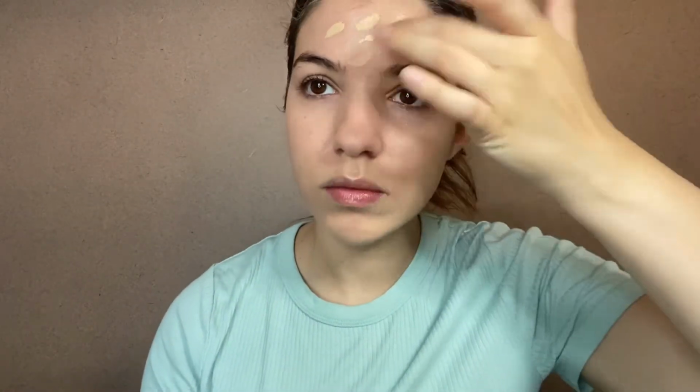An important area for sunscreen is definitely on the nose, above the lip as well. Sometimes those are missed areas. And then on the forehead, when you're applying sunscreen, just make sure you're getting it into the hairline as well. And then can't forget the neck.